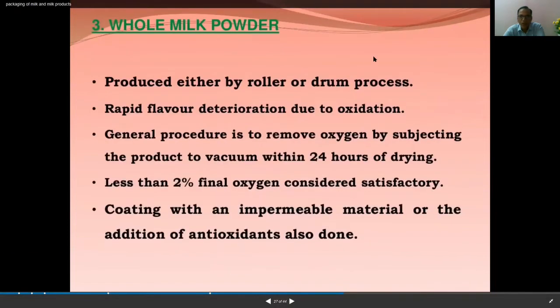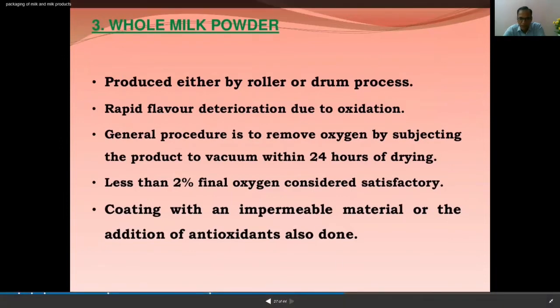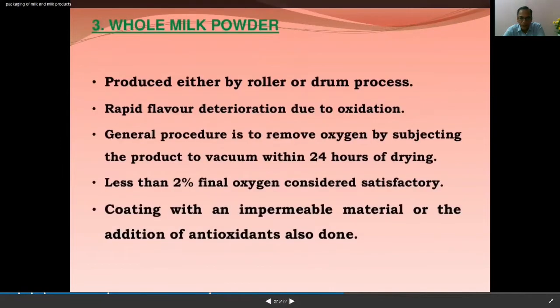Next product is the whole milk powder. Since it is a powder, naturally it will come in aluminum foil, in a carton, and in a tin can. And you can see, and then comes the ghee.